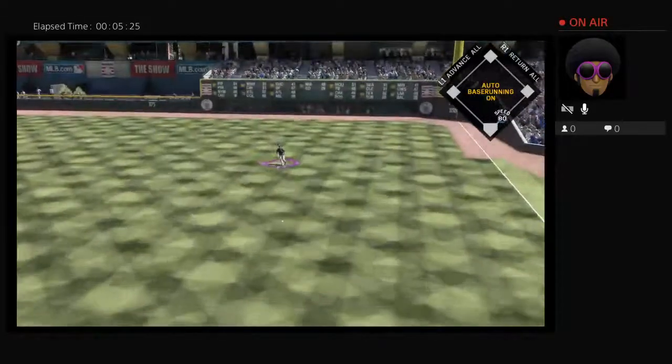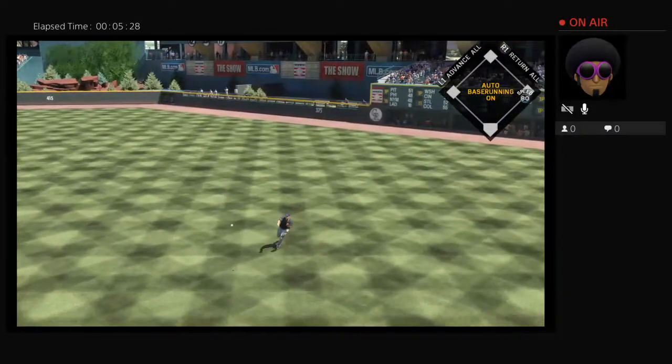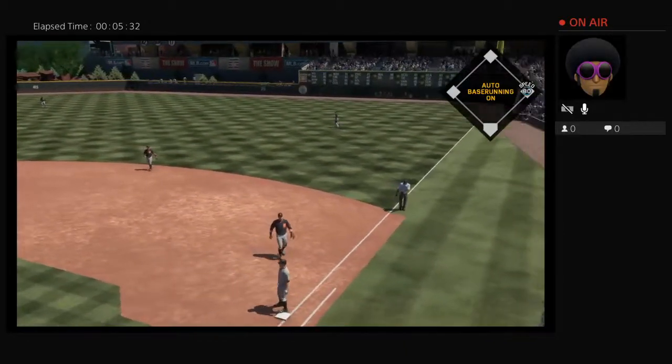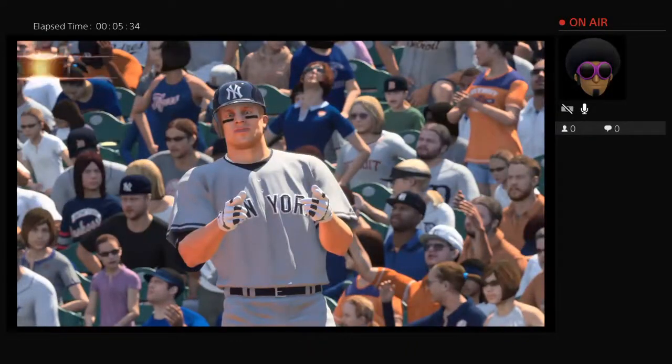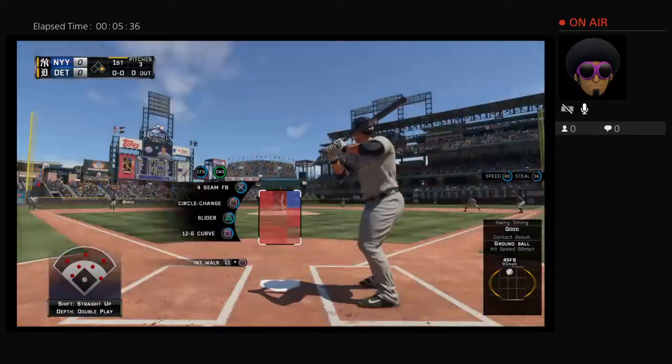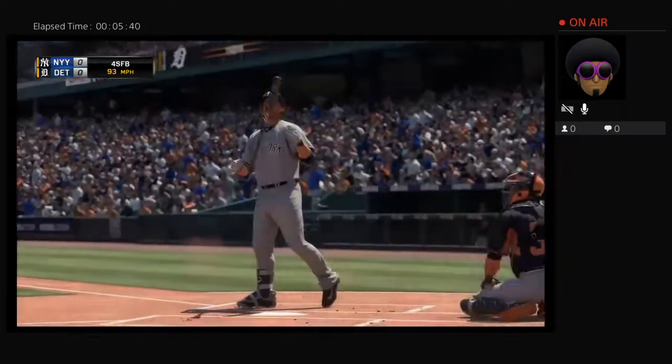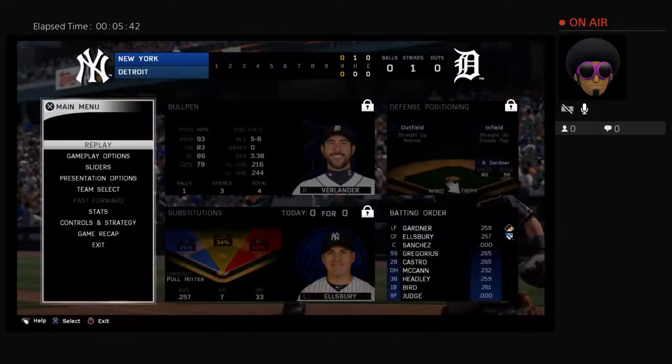Line to the right side. And a reach to his backhand, but he can't come up with it, and the leadoff man's aboard. That's definitely a good start when you're facing a guy like this in his home park. You've got to find a way to put some pressure on him. Don't want him to get settled out there.